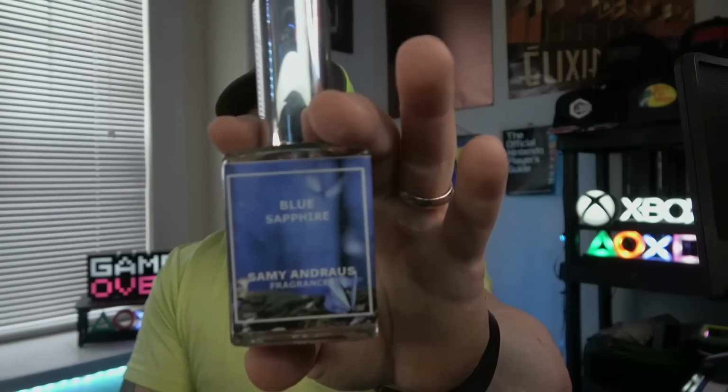It's my favorite clone or inspired-by version of Elysium. I like it over Zion and so on and so forth. You name them, I like Blue Sapphire better. It's the one I reach for. I actually reach for this one more than even Elysium because I just love the way it smells. For lack of a better term, that's just what it is, cut and dry. It smells incredible. It's a great performer, and my wife's a huge fan. Again, that's Samy Andraus Blue Sapphire.